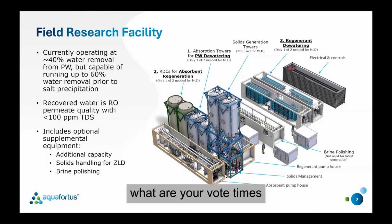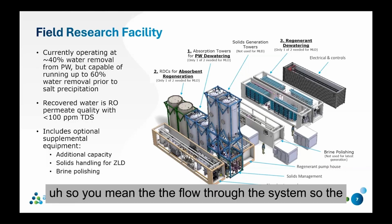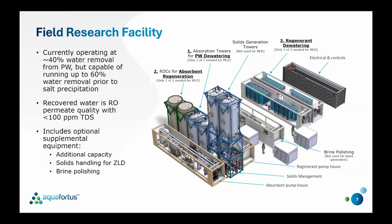What are your mob times? What are what, I'm sorry? Mobilization times in and out? So you mean the flow through the system? To move the location.